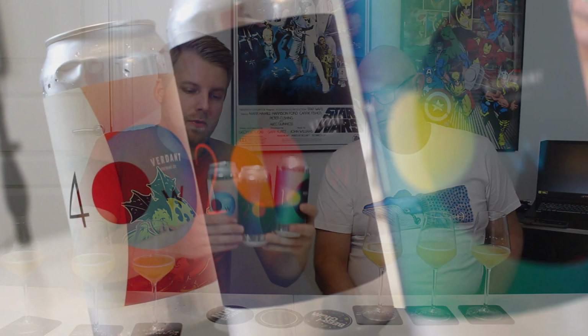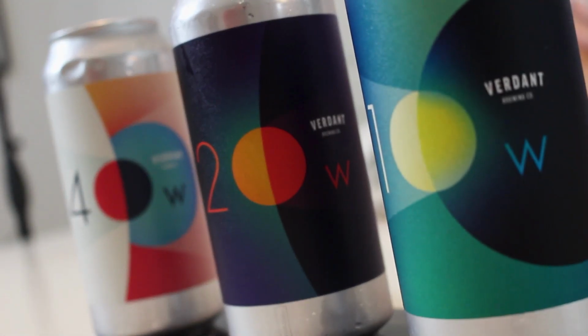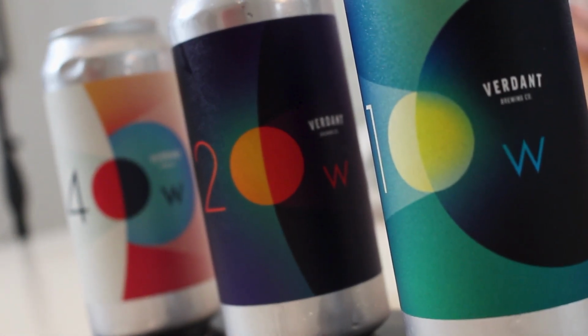I don't know how often they do these. I think these are rotational. I don't think they're yearly as with Putty, but I don't know. The set of 10 Watt, 20 Watt, and 40 Watt Moon from Verdant. It's a fantastic brewery. I like the labels, by the way. Yeah, they're awesome. Nice design.